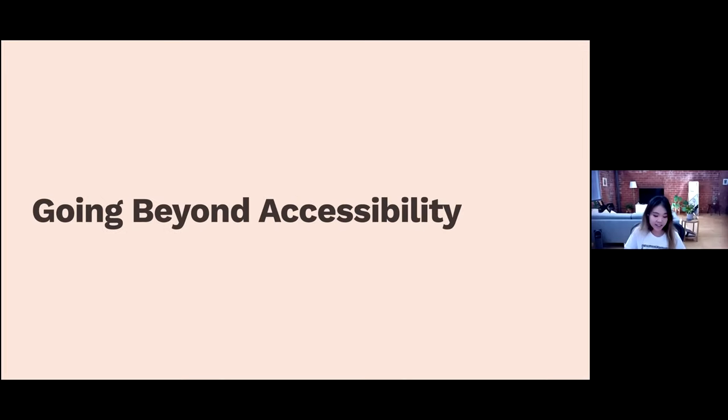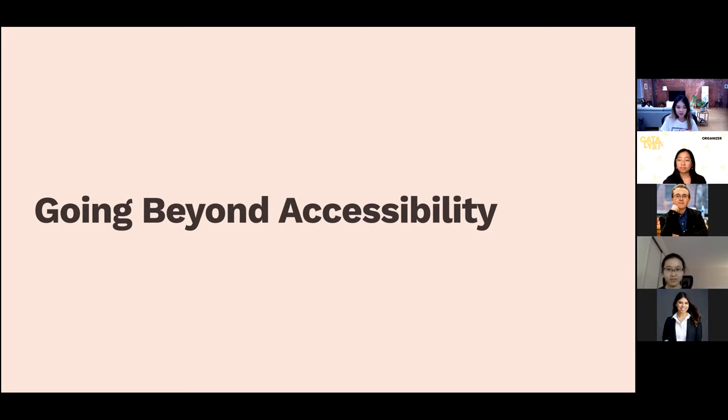So is accessibility alone enough? The answer is no. Accessibility is a great start, but we still have further to go to make a product or service accessible while providing the same user experience that people without a disability get to enjoy.